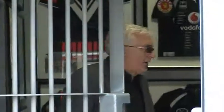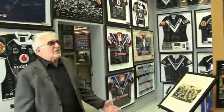You need tight security. We've certainly got that. Come on in, have a look around. Here you have a selection of Warrior jerseys. A lot of league jerseys in this section here. In actual fact, this is the league part of the museum. But of course, we're not just league.